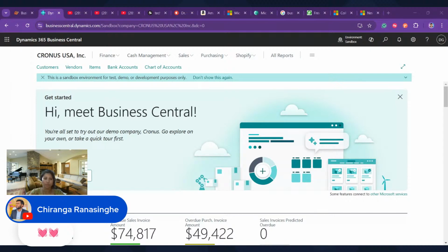I just got a question regarding the sandbox environment. Microsoft has stopped the sandbox environment for some time, I think because of some internal reason. Once they make it available for everyone, I'll definitely let you know. As of now, you can use the trial version with your organization or company email ID.